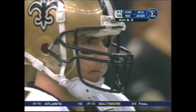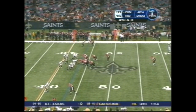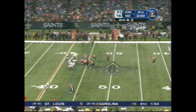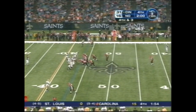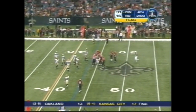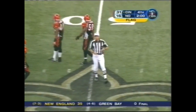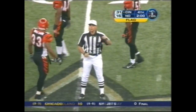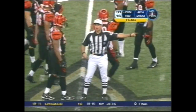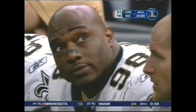Fourth down here, and Michael Lewis back as Kyle Larson to punt. Two minutes to go. Saints are out of timeouts. And a flag. There's a motion on the punt team. False start. Offense, number 86. Five-yard penalty. Remains fourth down. And a harmless five marked off.